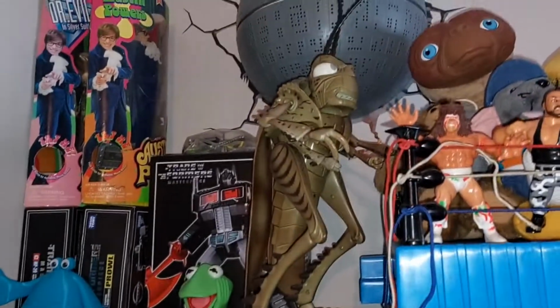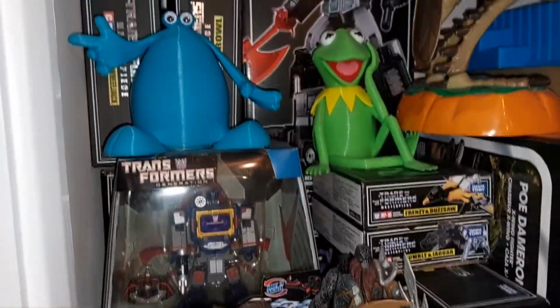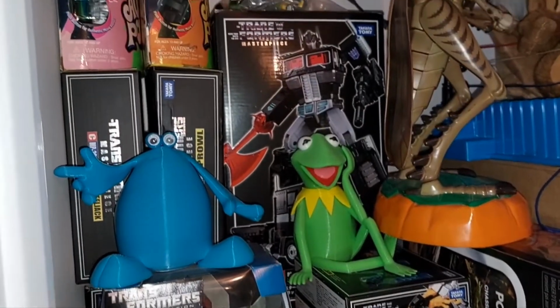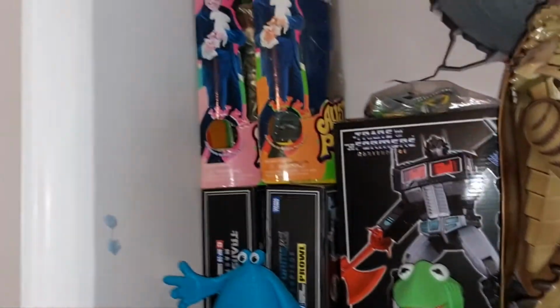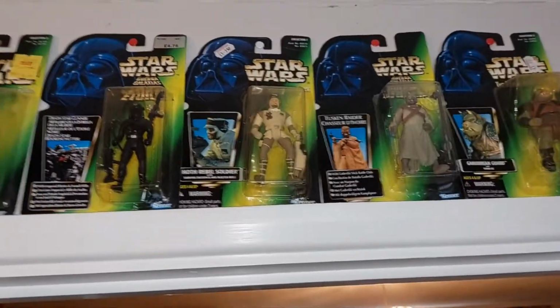Unfortunately, there was no room for Hopper in the box, so he's trying to get in. There's a few of my MP Transformers. Unfortunately, they're not all on display due to space. In the corner there, you've got some colour busting power figures. You've got a Death Star coming out the wall. Around the top, guys, you've got some Star Wars figures.